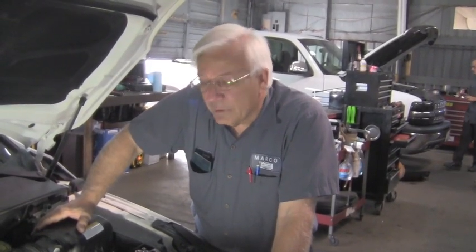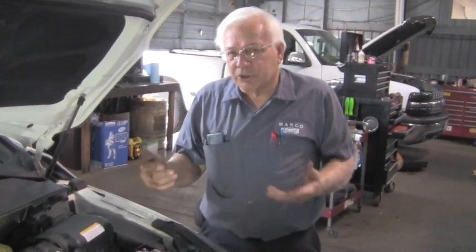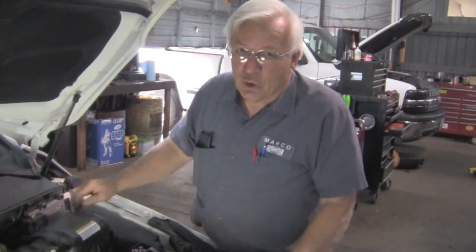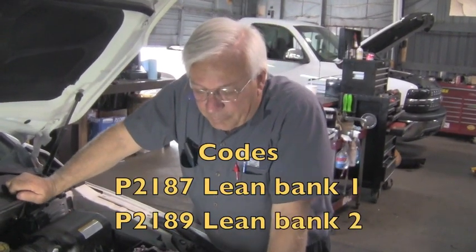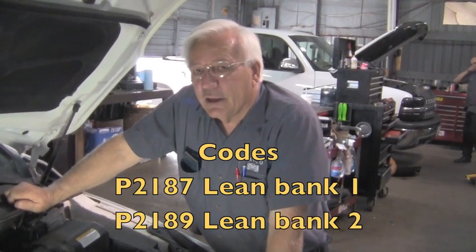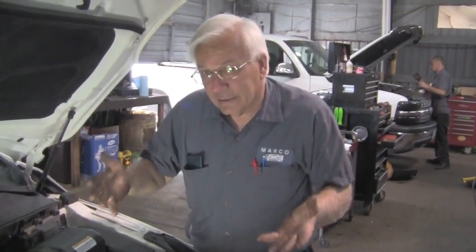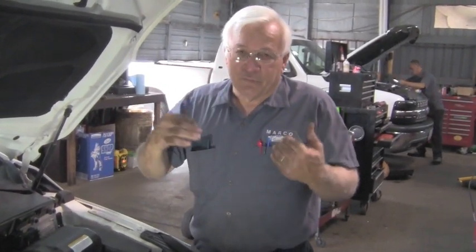Do some critical thinking here, think through about what it could be. Sometimes it's a big, expensive issue, but sometimes it's not. Now we scanned the computer and we had two codes. It was code B2187 and B2189, and they're both lean at idle. In other words, being 87 and 89, both banks are lean. So we have to think of a problem here. What could cause both sides of the engine to be lean?